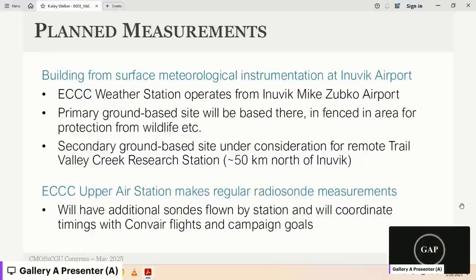So the measurements we have planned, you've heard a little bit about some of this, but I'll try and tie it all together. We're going to build from the surface meteorological instrumentation at the Inuvik airport. There's an ECCC weather station operating at the Mike Zubko airport. So our primary site is going to be located there, fenced in, with protection from wildlife and all those other things. And you heard about the Trail Valley Creek Research Station. That's going to provide our secondary ground-based site. There are a few more fun challenges with it. So you'll notice that I'm saying proposed, under consideration. We really want to do it. It's just figuring out how to do it at this point.